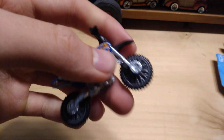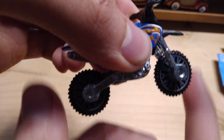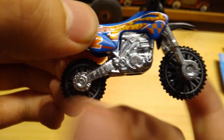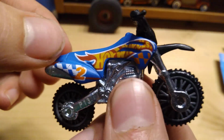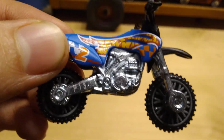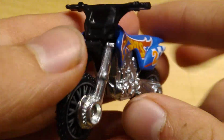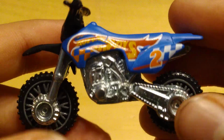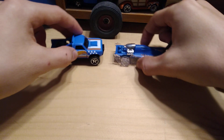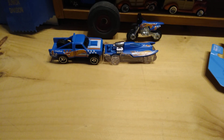Not really good at opening the motorcycles, but this is a cool motorcycle right here. It's got a lot of metal on it. That blue is metal. You can see that. That blue, there's no more blue. That engine is diecast. Like those wheels. Cool 2021 motorcycle. I've opened up a Ducati Scrambler on the channel before. I'll put these all over here.